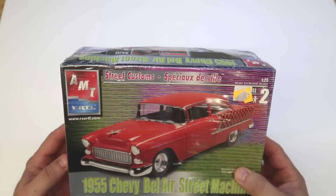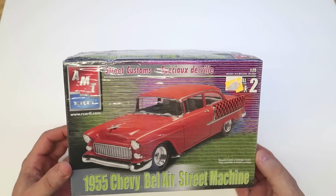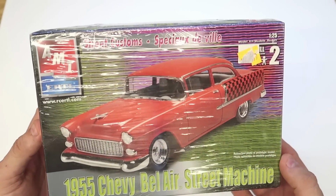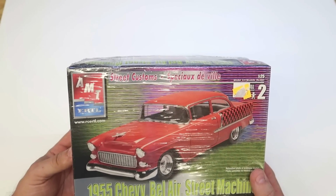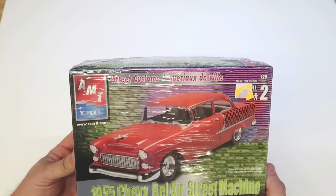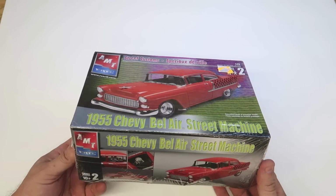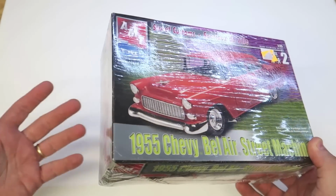All right, the next one here, I've already got one of these before. The one I had before was an open kit. It had been started, minimally started, like the engine had been started on. I've got this weird, what would you call it? I'm trying to be nice to myself by calling it a problem. If I only have one, I don't want to build it, because I'm like, well, if I build it, then I won't have it anymore, so I have to get two.